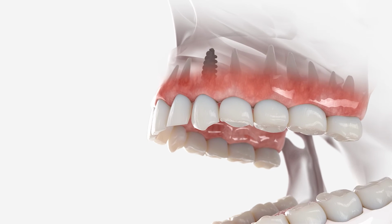Pros of dental implants is that it's an extremely predictable procedure, especially because we practice guided implant surgery. The cons is you do have to get surgery, but it is non-invasive, you heal very quickly, and we use techniques to enhance your healing process and the results that we're going to achieve for you.